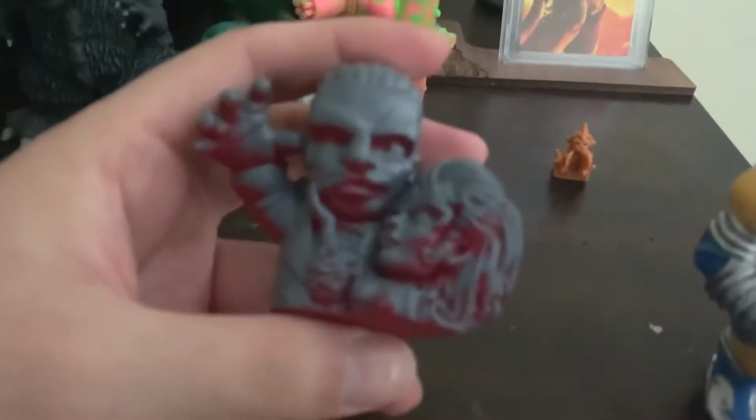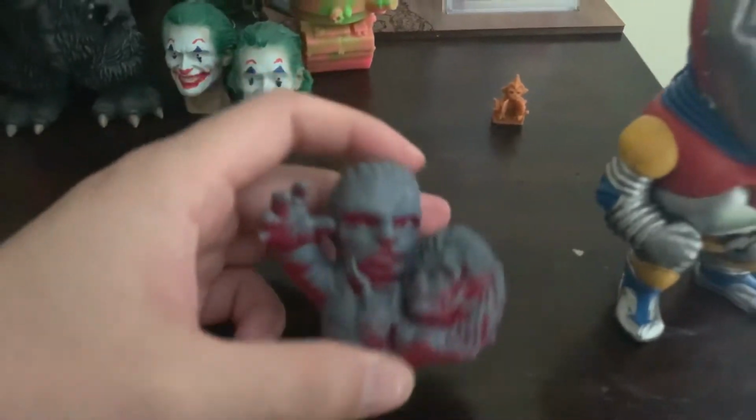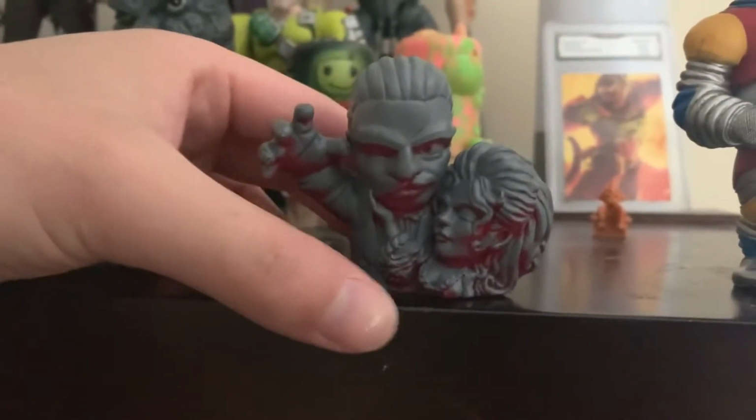So back here, not Godzilla related, I'm a huge Phantom of the Opera fan, particularly the musical, the Andrew Lloyd Webber musical. I grew up watching it, and I've seen it live a couple of times actually on Broadway. I'm lucky enough to do that. So this is actually back from when I went to 5 Point Festival in Brooklyn, New York, back in I think June.